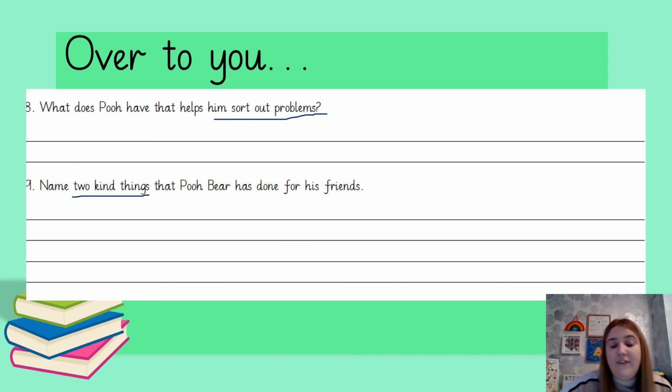So what does Pooh have that helps him sort out problems? Think about the type of person that he is. And then number nine says, name two things that Pooh Bear has done for his friends. So think about the two things that he's done. I can think of one straight away from the text where he listens to Rabbit, and Rabbit likes to tell him all of the things all the time. So I know that he listens to Rabbit nicely. Only answer these two questions if you're feeling super confident. Remember, if you're not feeling super confident with this activity, then don't answer eight and nine.